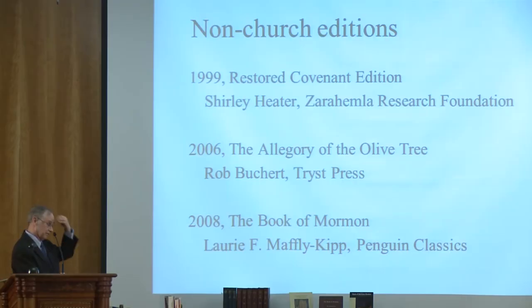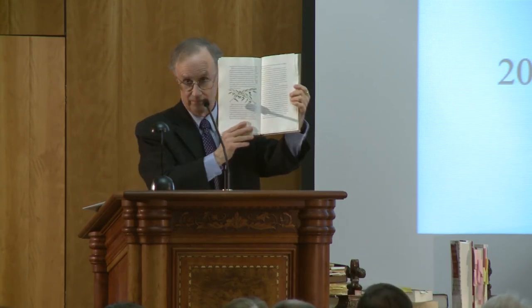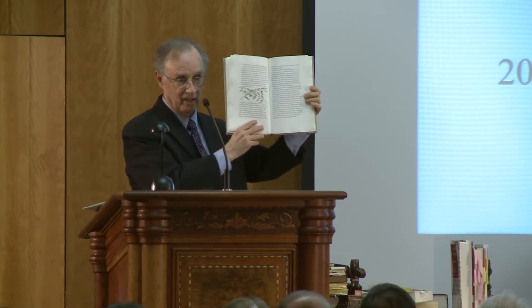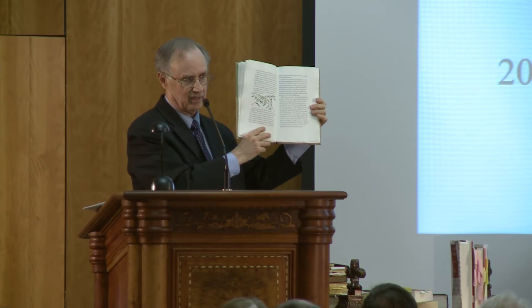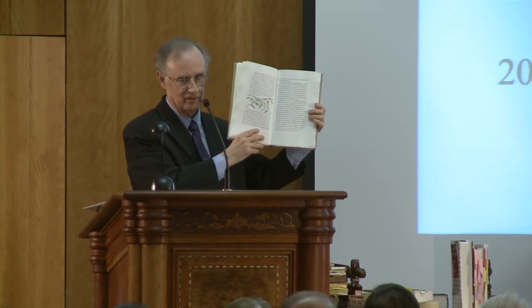So the next one here is the first actual production of the critical text, with my cooperation. It is a letterpress, actual set type, of the allegory of the olive tree, done by Rob Buchert of Trist Press here in Provo. Here's actual set type, individually set and pressed. He made 50 copies, and he illuminated, that is, painted each copy individually by hand. As with these kinds of things, the typesetting doesn't take too long, but the illumination takes forever. It's the part that costs.